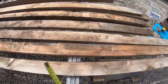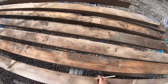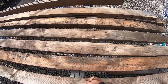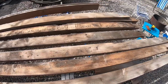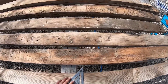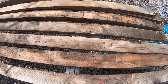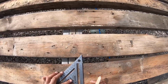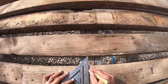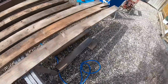And some people might be wondering why I mark with that V. Usually when I'm by myself and I'm cutting what I make, I'll just make a mark because I know what side of the mark. But if you're marking for somebody else, you probably want to do it like this, because then they know for sure where the point is, right at the apex of that mark there. So that's just another little carpentry trick to keep in mind if you're ever marking for somebody else to cut.